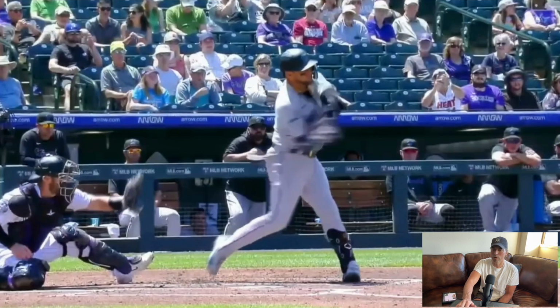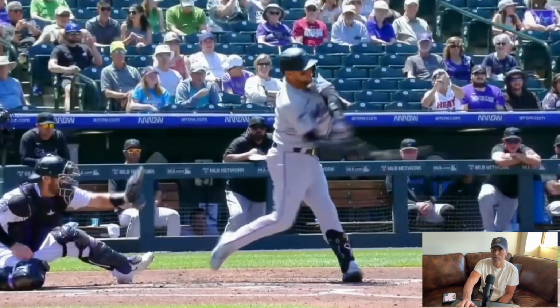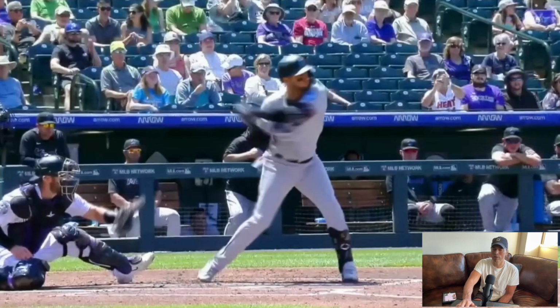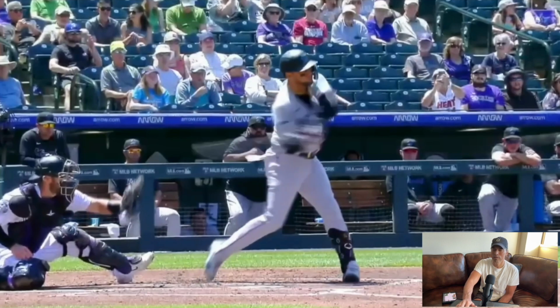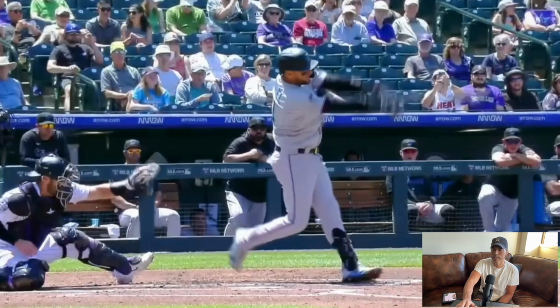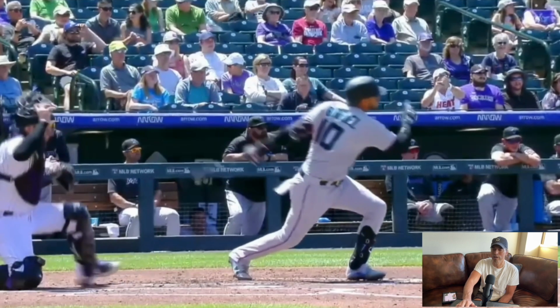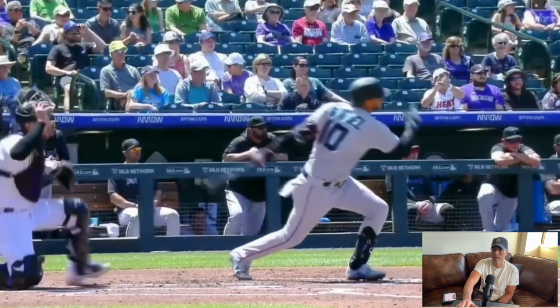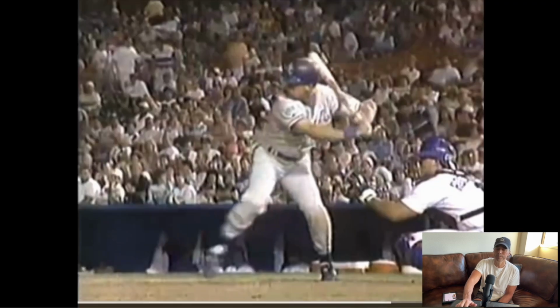So beautiful, just a beautiful swing right there. Look, he's completely off his back leg. But look at where the barrel's coming from, guys. That's beautiful. That's body controlled, and look at that wide finish. I would say also he needs to finish his swing. Forget first base, man. Finish your swing.